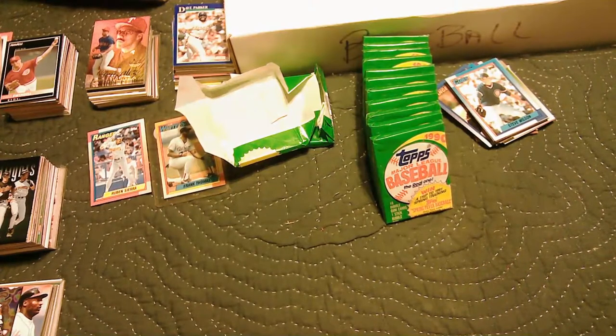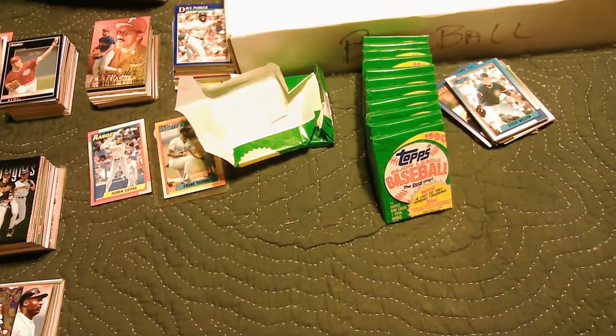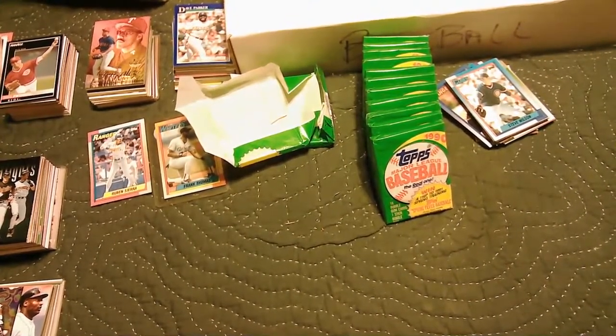I had an okay weekend. I couldn't go anywhere to flea markets, mainly because my wife's under quarantine. Let me get my glasses. My wife's under quarantine because she had to get her COVID test prior to her cataract surgery that is coming Tuesday.